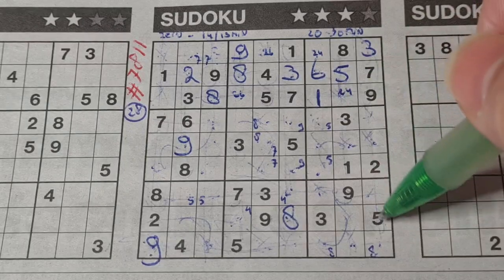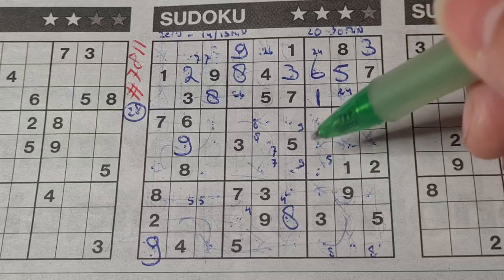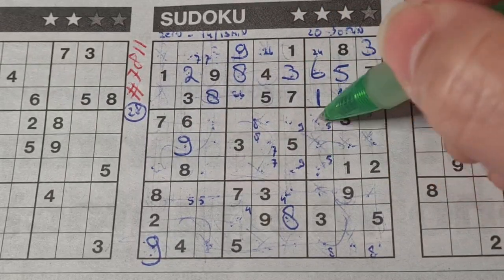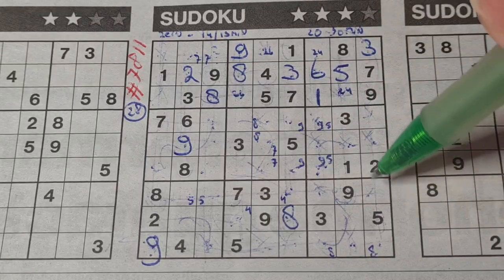The 9 in this last column, 9 in the column next. So in that column, the only 3 places left for the 9 should be here or there. We have a 9 in this row, no 9 there. So the 9 goes together with the 5 as a pair. Alright.